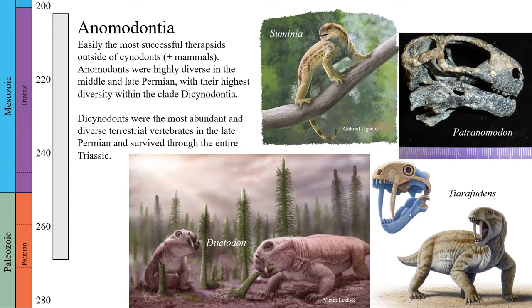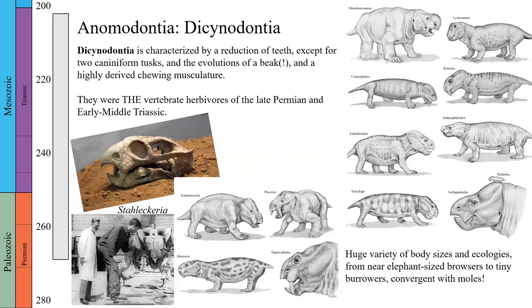When that paper came out, everyone was surprised, because that is so much longer than you think it should be. But again, you find the fossil. So these are some anomodonts. Like I said, these dicynodonts are really the most diverse and interesting ones, and they are almost completely herbivorous. So here's a whole lot of dicynodont diversity. Like I said, they do a lot.